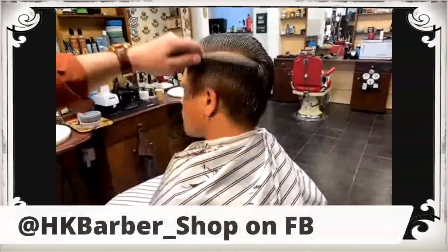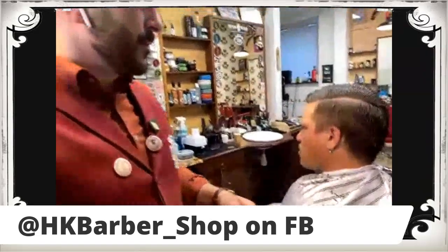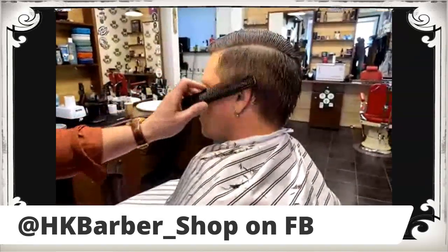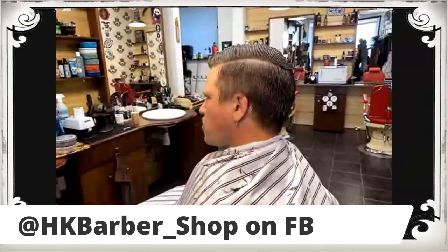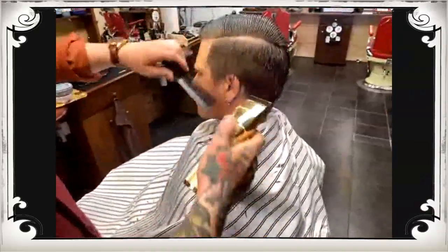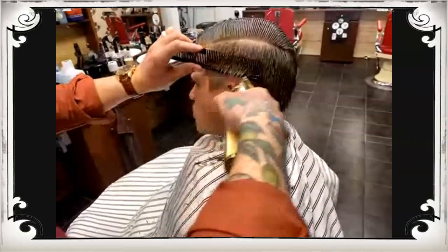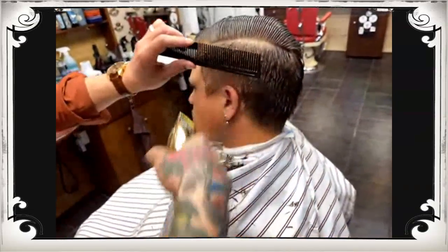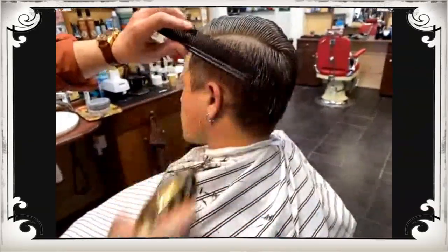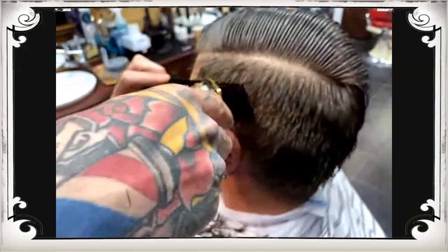When you are done with your baseline and you have to blend the hair, it depends on how short you are going to go. If you are going for a skin fade, then you have to remove a lot of bulk. If you're going for a little bit longer, like a long trim pompadour, then you need to save a lot of hair on the nape area. I'm going for a short trim, not a skin fade, just a short trim. So I have to remove more. And you see my comb is still 90 degrees, and I'm always looking at the hand that I'm holding the comb in, so I can see the baseline I created and follow it to blend.